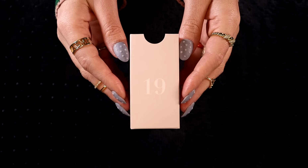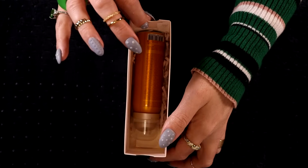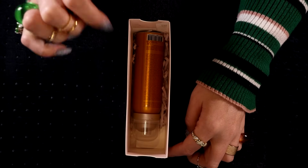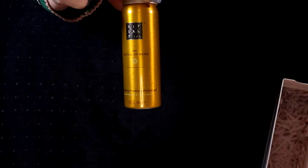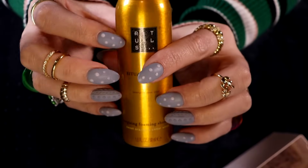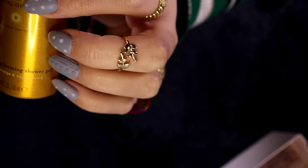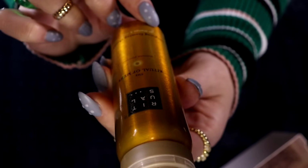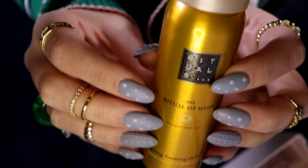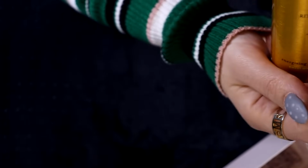And the Glossybox is quite a nice big product today, but it's not full size. If you watch these videos regularly, you probably already know what this is. It's quite common in these boxes. It's one of the Rituals shower foam cans. Not my favorite. I don't know why, but I don't like the texture of these foams. I feel like they don't lather really nice, and the scents are pretty strong. But this one is sweet orange and cedarwood. Well, maybe I wouldn't mind the scent of this one. I don't know. But I know in general, Rituals are too strong for me scent-wise, but yeah, I know a lot of you like them.